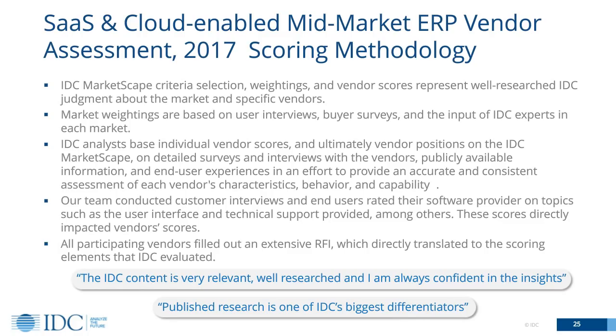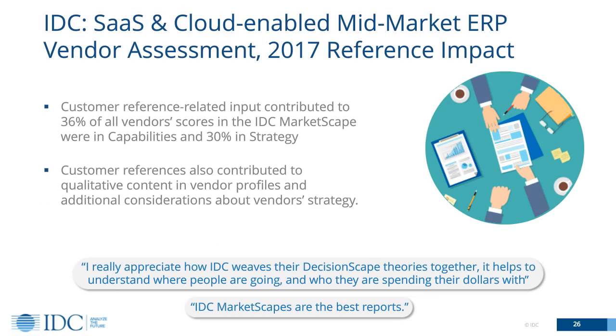So, I think it's important on the SaaS and cloud-enabled mid-market ERP vendor assessment that the reference impact was huge. Customer reference-related input contributed to 36% of all the vendor scores in the MarketScape that were in capabilities and 30% in strategy. They also contributed to qualitative content in the vendor profile and additional considerations about the vendor strategy.